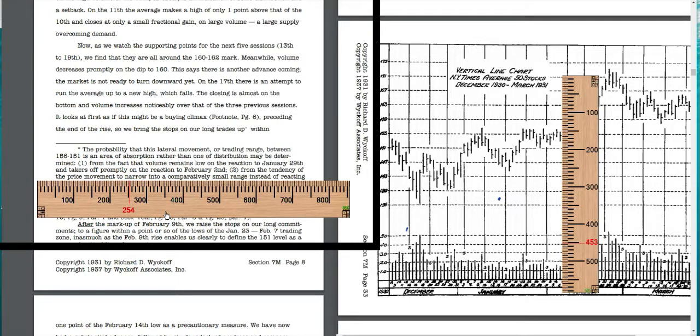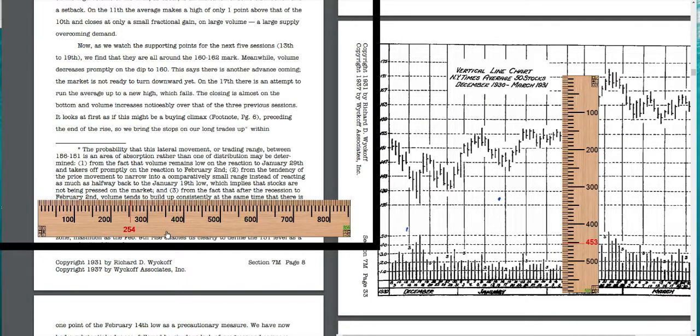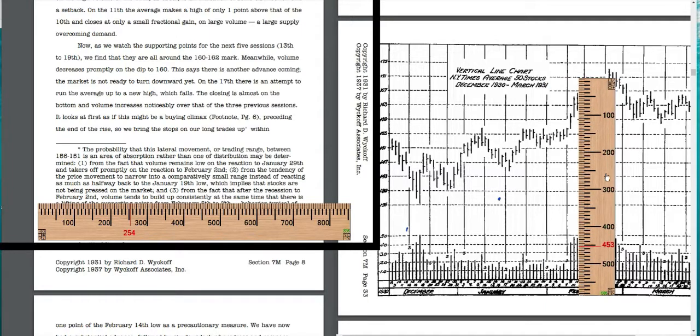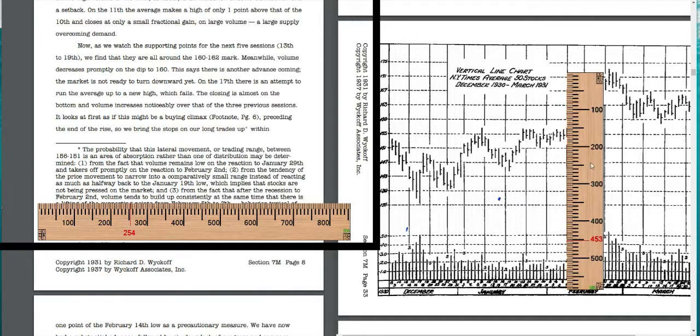B, from the tendency of the price movement into a narrow range instead of even reacting to the normal pullback of 50%, is telling you that there's strength. Alright, which means stocks are not being pressed on the market. And finally, from the fact that after the recession to February 2nd, volume tends to build up. After February, where the hell is second? I think it's over here. So now you have that build up. So after second, I think this is the second around here somewhere. Right? So this volume is building up, building up, building up, building up, building up. Alright? It's building up as it's making higher supports. Okay?